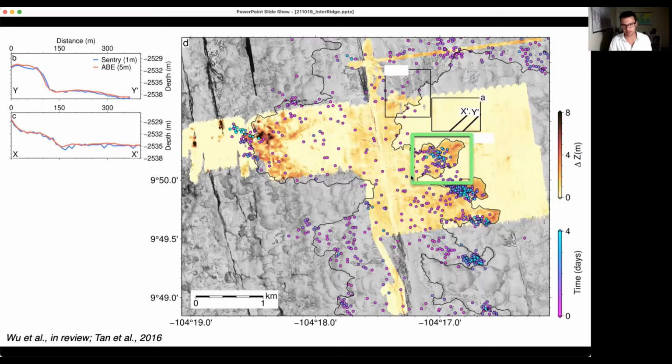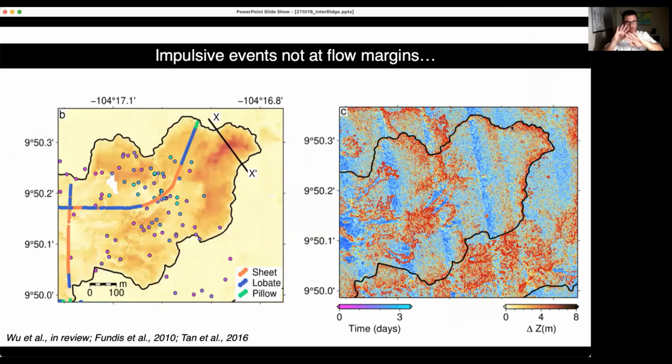So in the next panel, we're just going to zoom in on this one little flow lobe where we have this overlapping coverage. And you'll see that in detail, these impulsive events are a couple of 100 meters from the margin of the flow. And they occur over a range of times. So you'll see that the colors of these events go both from magenta all the way through to blue. So we had these kinds of events throughout the 3 or 4 days of the eruption.